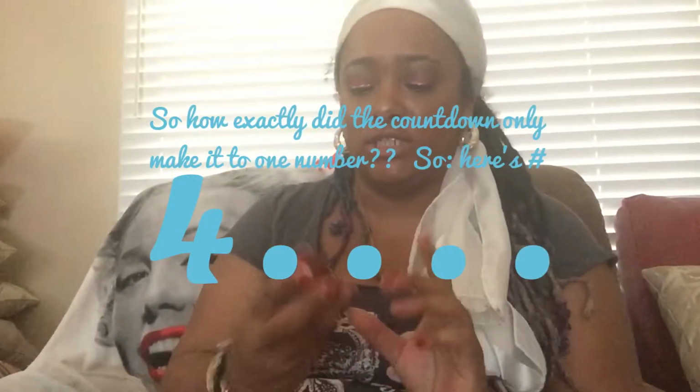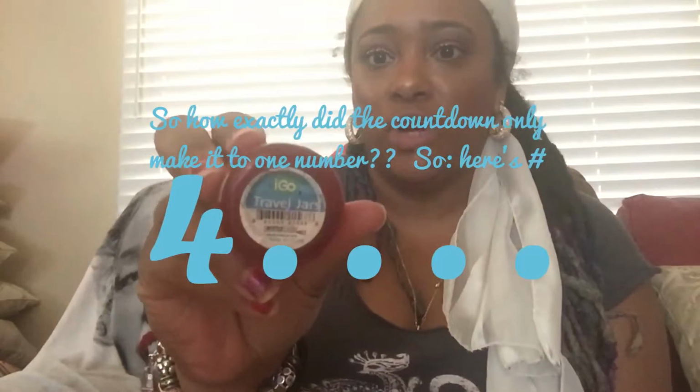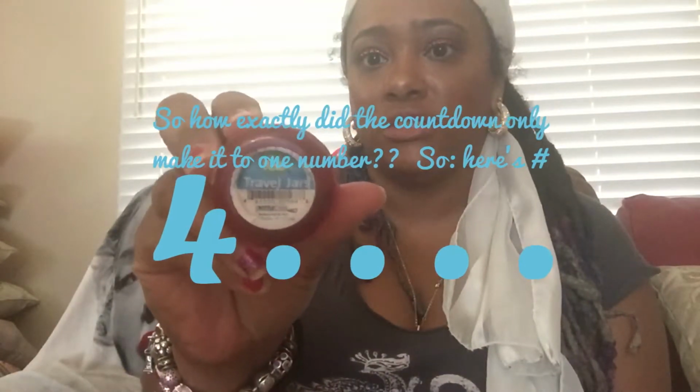Okay, up next is actually something that I make myself. So I keep it in these little jars, and these jars you can get from Walmart in the travel section. It's kind of well loved, but yeah, it says I Go Travel Jars. So I think they sell them in twos or threes or something. Anyway, this is my lip scrub.